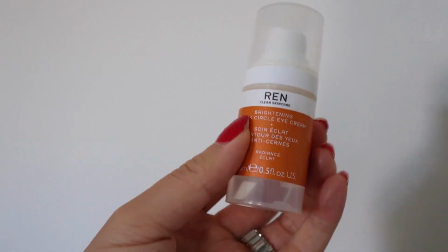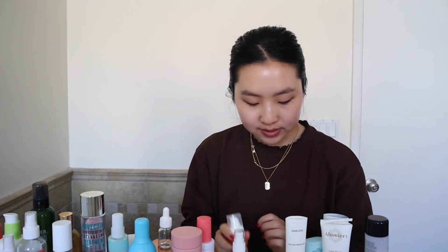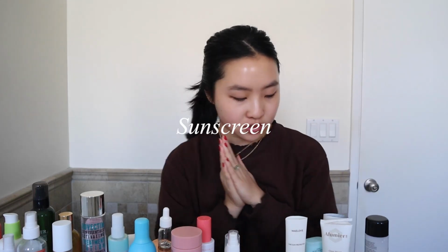This is the Ren Brightening Eye Cream. I've gone through like 5 of these, no joke. But this one's $50. I would buy it. It's the perfect texture. It brightens. My skin feels so good when I use it, and that's one of the most important parts, that your skin actually reacts well to it. It's just my go-to. I don't get sick of it. It just is so pleasant and nice to use. I look forward to using it. It's great under makeup, makes concealer smooth out really nicely over top. Repurchase. We are closing it out with sunscreens now.